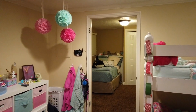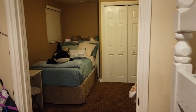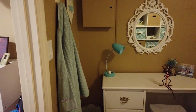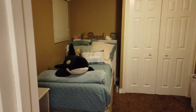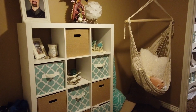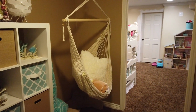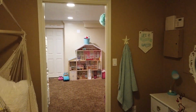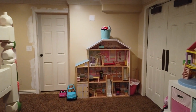Okay, and then this door goes into my oldest, the oldest of the house anyways, my 16-year-old girl's room. So all of my girls are actually downstairs besides my baby in the nursery. My two oldest daughters are actually 20 and 22 years old and are married and have moved out. My 20-year-old actually used to live in the apartment, but then she just recently got a bigger place, so we have other family in there.